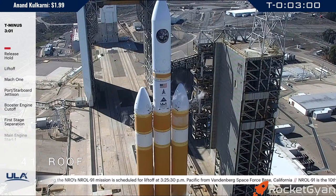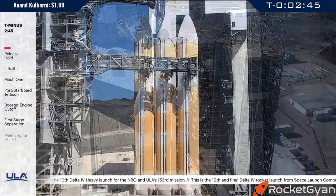And now you can see the venting has stopped, which means the valves have been closed, and the tanks are now being pressurized for the rocket to go into its terminal countdown and full thrust.